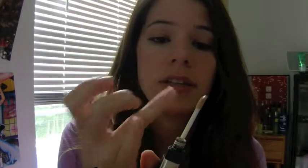So I take a little of that, and then I get a little bit of the NARS concealer on my fingertip, and I blend that in with the Rimmel, because Rimmel is a little bit darker, whereas the NARS is a little bit lighter. And I absolutely love the NARS Radiant Creamy Concealer. I think it's one of the best concealers out there, or one of the best that I've ever tried. So I just blend that in, and then I go back with just a little bit of concealer on my finger, and I like to pat it where the blueness is.